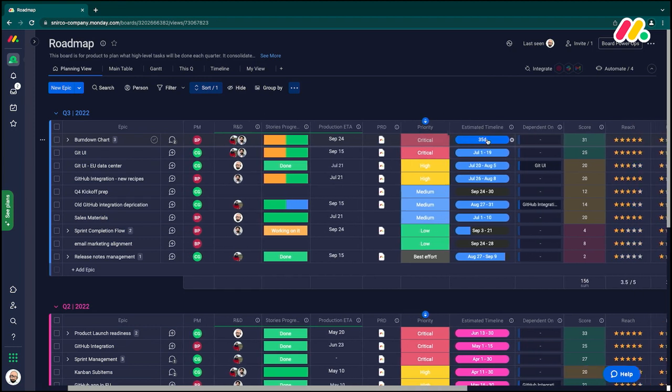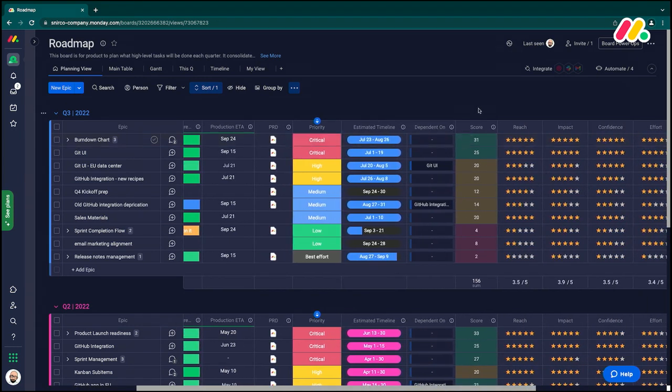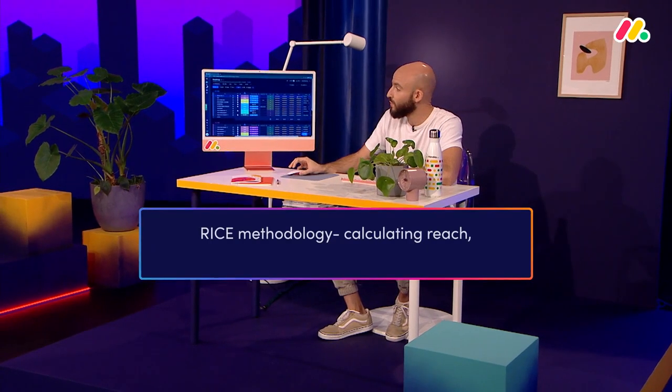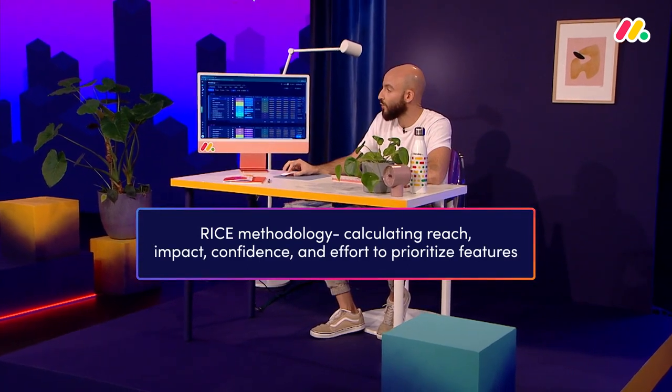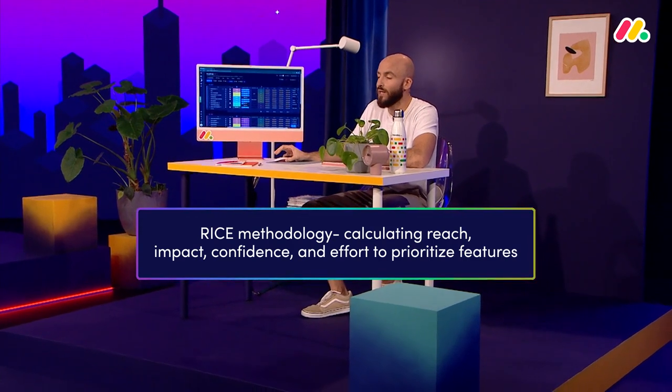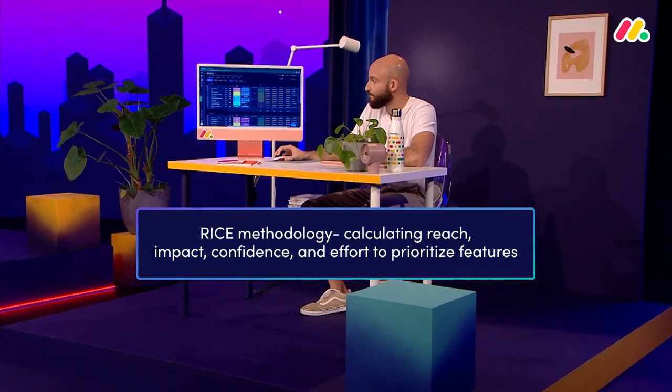Right next to it, we have a few ways to prioritize our different epics and roadmap, right? So we can have something that is a bit more vanilla, just like capturing the priority of a specific epic. It can be a critical one, high, low, and so on. But then we can also implement a different methodology. For example, over here, I've implemented a RICE methodology that using ratings, we can calculate a score of a specific epic. So product managers have an easier way of prioritizing features.